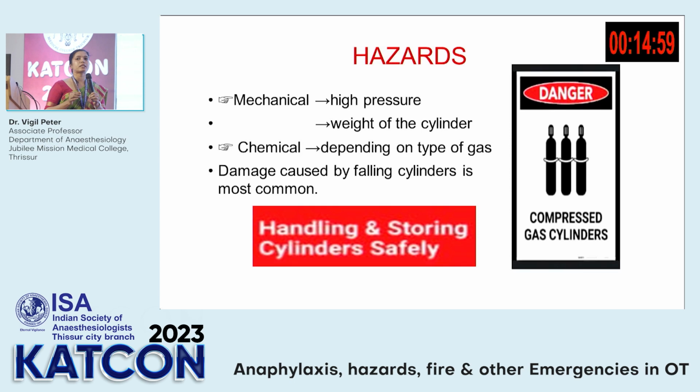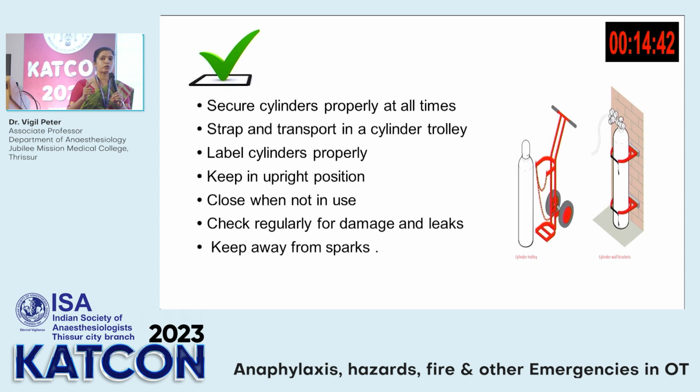So there are certain etiquettes as to what you should do and what you should not do while handling the cylinders. First thing, make sure your cylinders are secured. They should be strapped to the wall, either chained or strapped using wall brackets. Whenever you transport them, use a cylinder trolley. Label your cylinders properly, whether they are full, empty, or in use. Also label what gas is in them, and the cylinders must always be kept in the upright position. And when you are not using them, close the cylinders. Check regularly for damage and leaks.